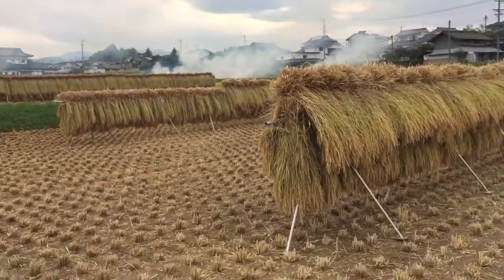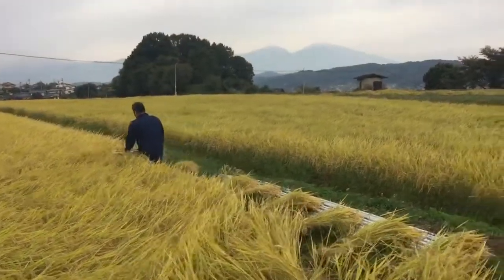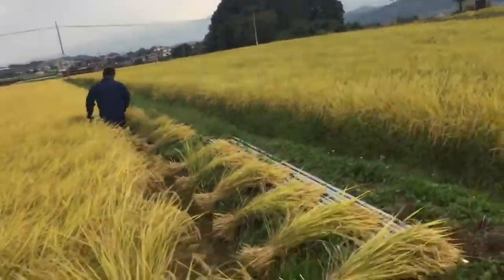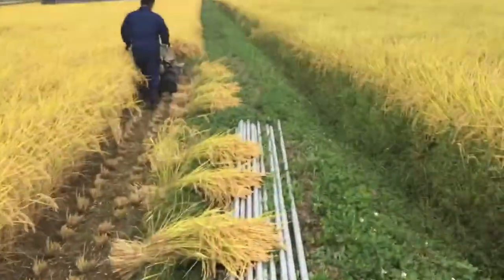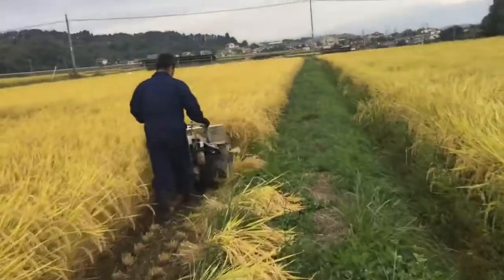We finally finished hanging bundles of rice grains on this area. Next stop is another location in which we will see and try how bundles of rice grains are cut and tied up by a harvesting machine.